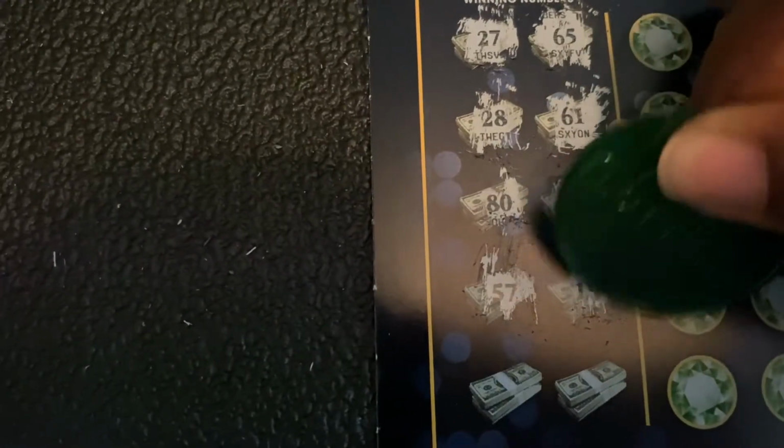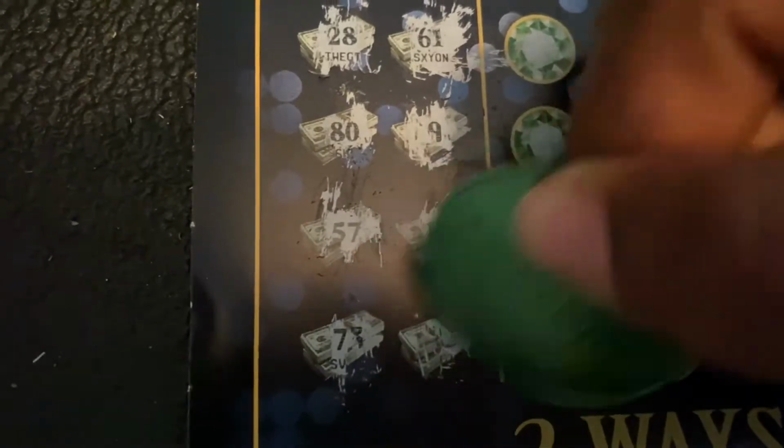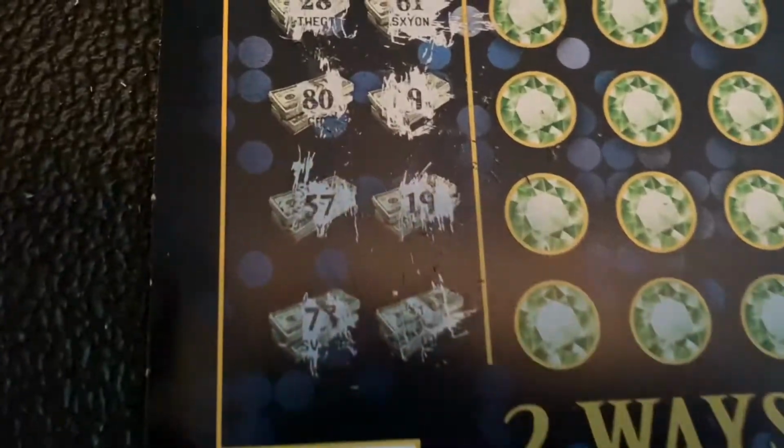$67, $65, $28. What is that? That is a 60. Did I scratch it too hard? It looks like it's a 61. Yeah, 61. 80. Nine. I have to be careful with this one. It's sensitive. It's just scratching off everything. 57. 19. Oh, what is going on?